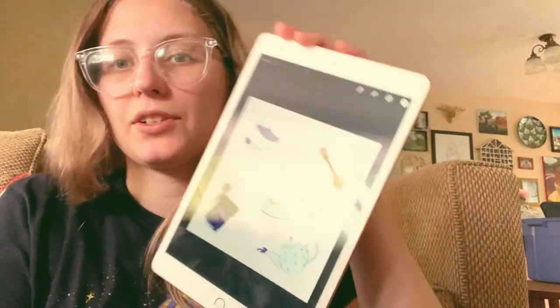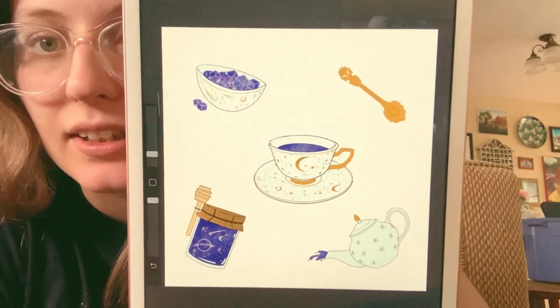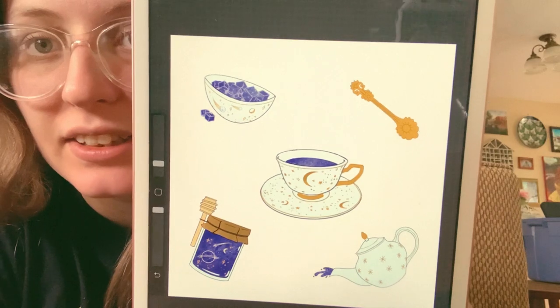And I got an iPad. Let me show you. I'm in my jammies, don't judge me. My aunt gave me their old iPad that they were getting rid of. And my husband already had an Apple Pencil from when we previously had an iPad, but it broke. But anyways, I've been working on some illustrations in Procreate, and I'm starting to kind of figure out its features. But this is what I've got so far. It's like a galactic tea party situation thing.